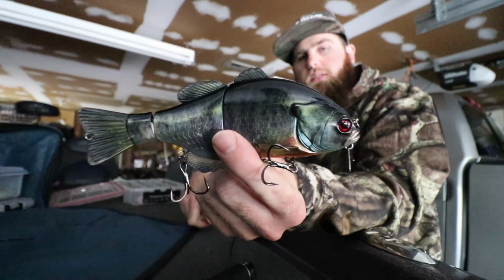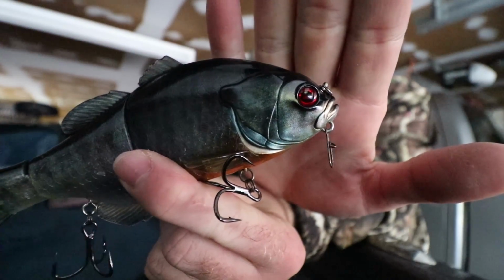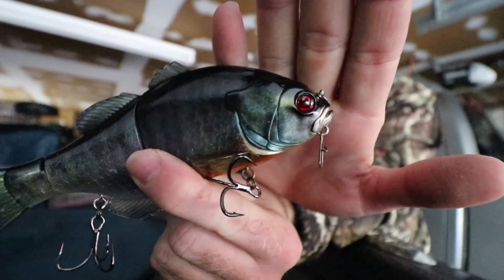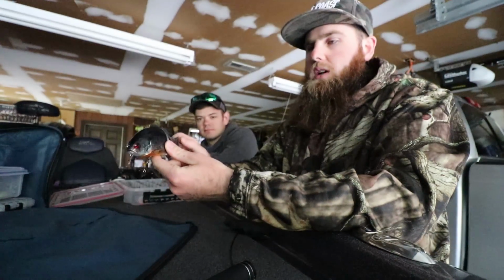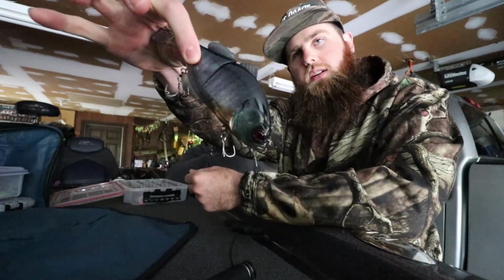Now this is a floating bait, so what you've got to do is this little ring right here on the front. You guys can probably see that I've got a little snap on it. It is designed to attach a weight to, and what I do is take a little drop shot weight, and really don't need much weight at all. I think I use a 1/4 ounce, and that will make it sink nose down into the bed.